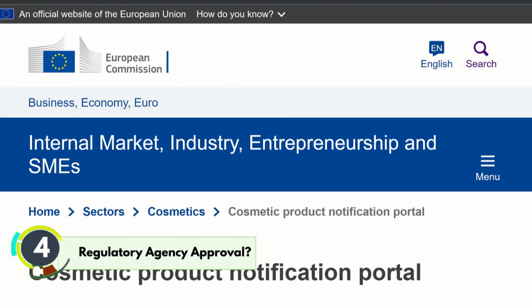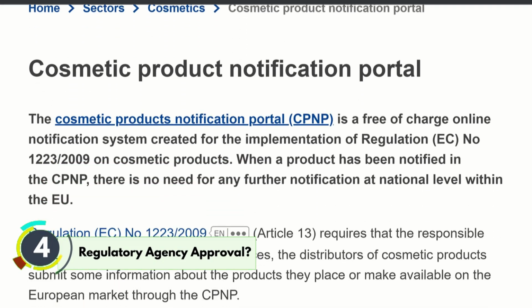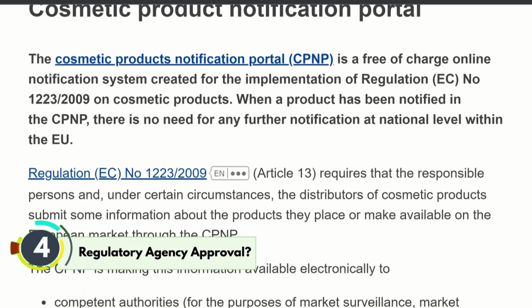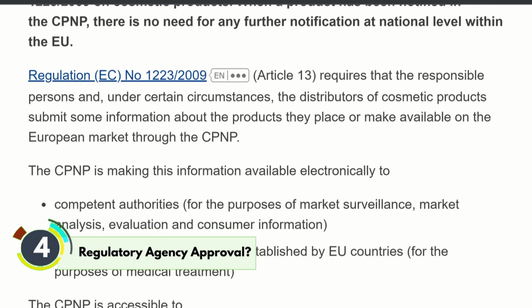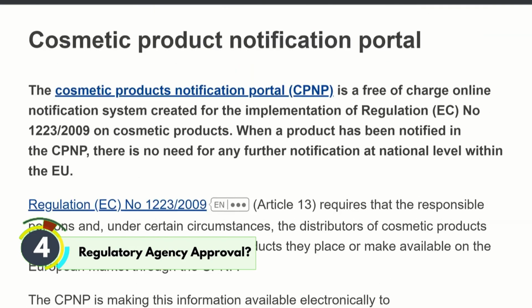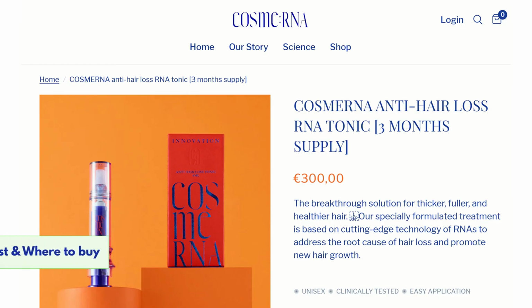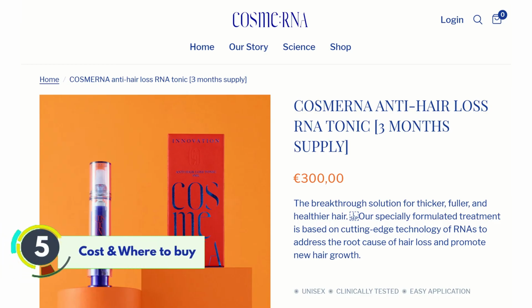CosmeRNA is regarded as a cosmetic product, not a medical product. This makes the approval process easier. The website of CosmeRNA indicates that the product has been approved in Europe by notification on the Cosmetic Product Notification Portal of the European Union. This indicates that the European Union have done risk assessment of the product and they are confident that it is safe. You can buy CosmeRNA on its official website.